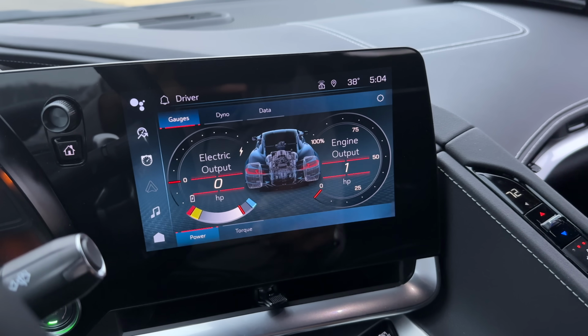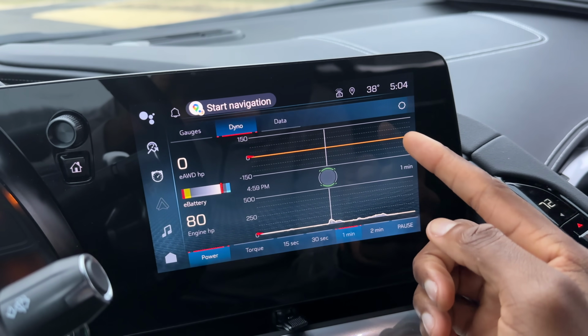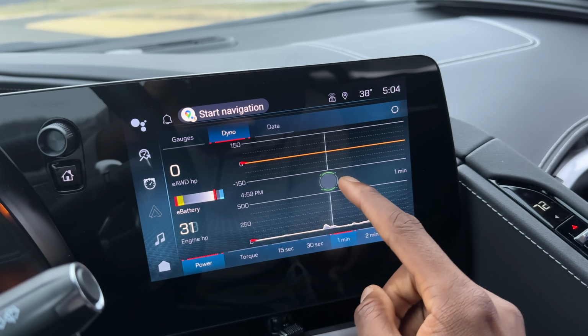And then, since you have two different types of power, you have some opportunities to do some cool stuff with the software. You know how some hybrids will show you, oh, here's when you were using the engine, here's when you're using the electric motors and the battery, and here's when you're using both. Well, this is a hybrid, so it does that too. And it'll also show you a history, but it's not really that interesting of a history when the car hasn't really been driven hard, you know?